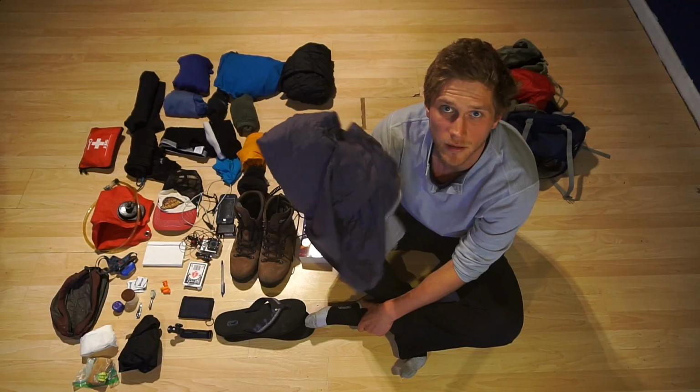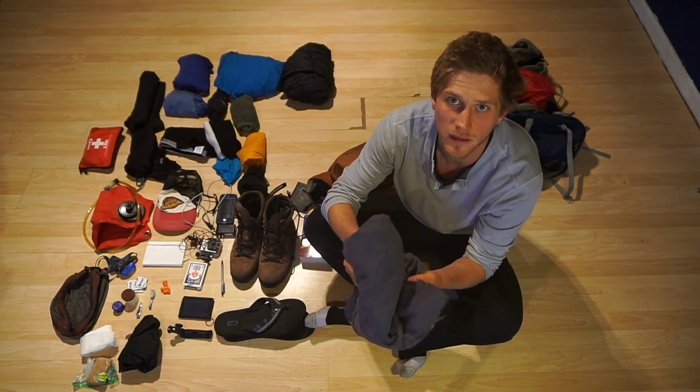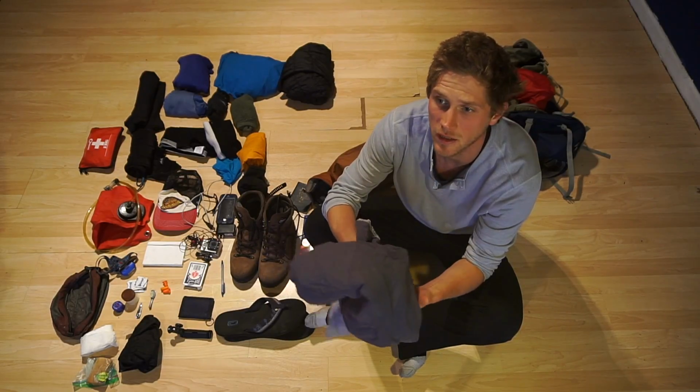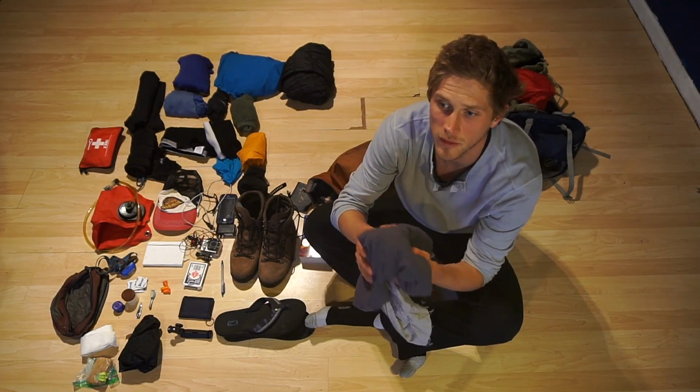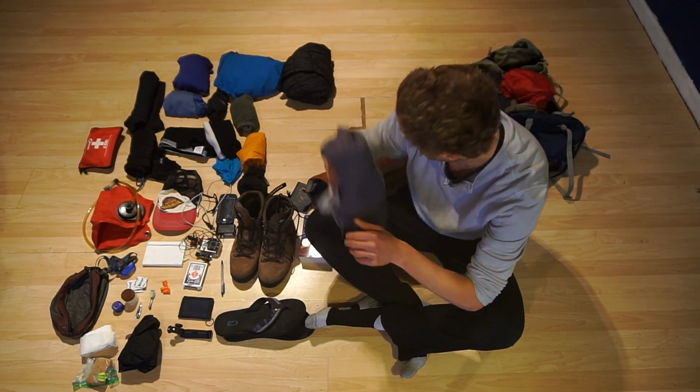Cotton sleeping bag liner, silk is lighter, both work well. It's just nice to have when the days are nice and hot and you don't need your down sleeping bag to stay warm at night. It's also nice because it keeps your sleeping bag a lot cleaner.